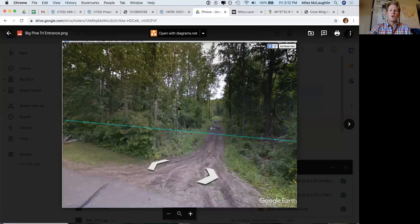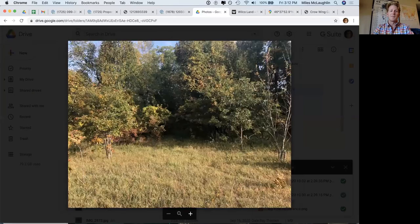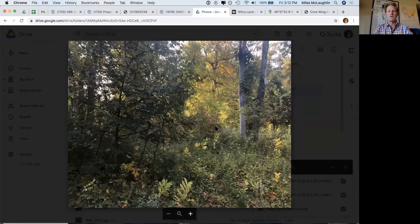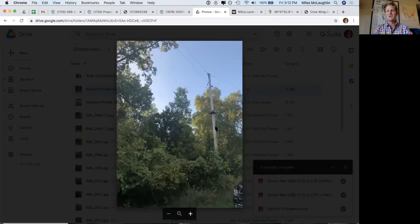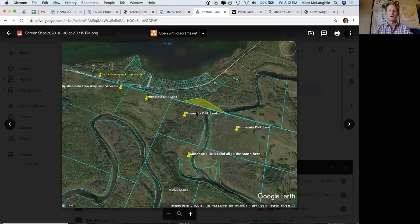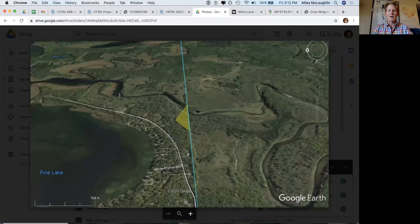Last thing I want to do is just roll through some photos. I believe this is the entrance to Big Pine Trail that I talked about going through the DNR lands. This is giving you an idea of the area. I don't even know if our photographer made it out here, or if he just took some photos of the area. I mean, this doesn't really match what I'm seeing in terms of looking on Google Earth. So that's where we're at with this property.